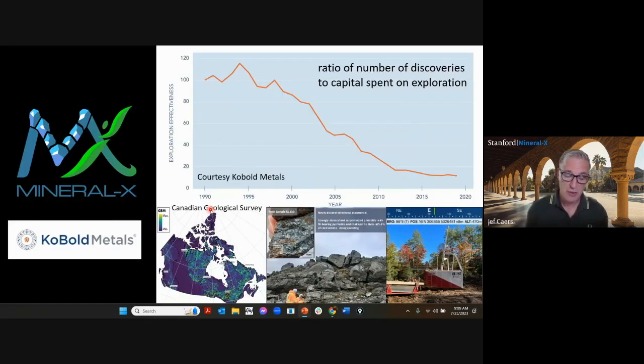Now, that's where our new group comes in, the Mineral X. I'll talk a little bit about that at the end, where we collaborate with Cobalt Metals to increase the discovery of these critical elements. Now, this is quite challenging, and as you see here, the top graph is the decline over the last couple of decades in the ratio of success for mineral exploration. And so this decline is tenfold. In fact, in the last 2 decades, no major new copper mine has been discovered, and people continue mining increasingly low-grade deposits, which is very harmful for the environment.